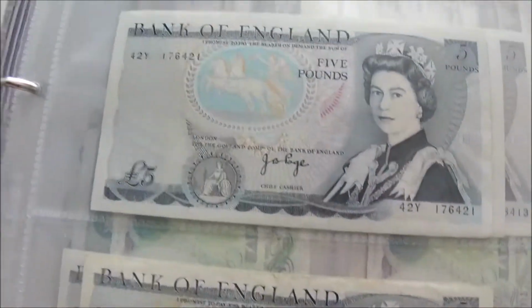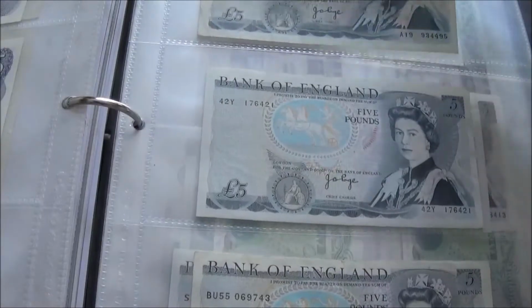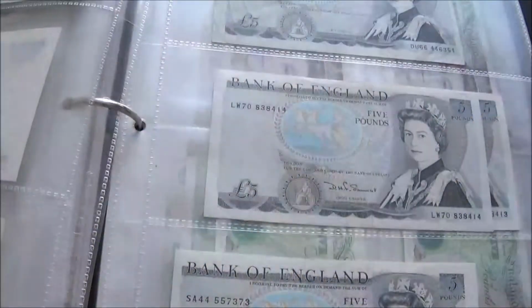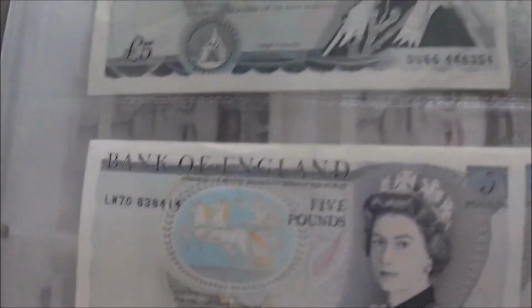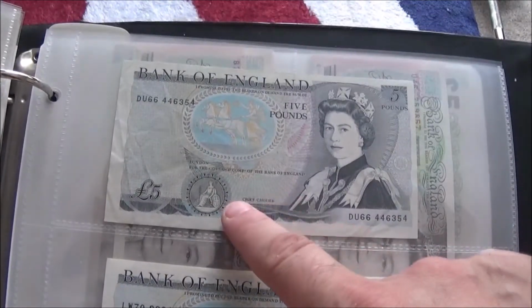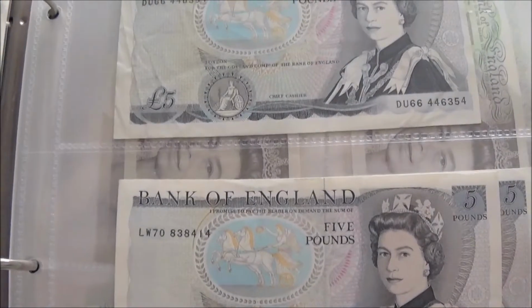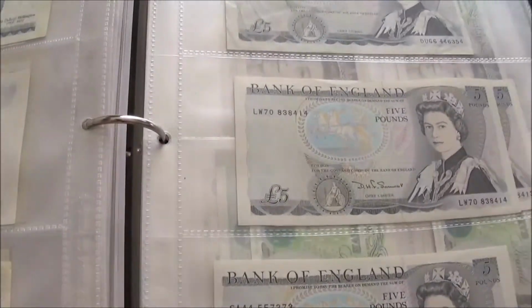And then on to the more modern type of note. And again, we have a printing error. It should be the Duke of Wellington, but he's not there. And another printing error, the missing signature, which is a Somerset variety. They produced quite a few without that signature.